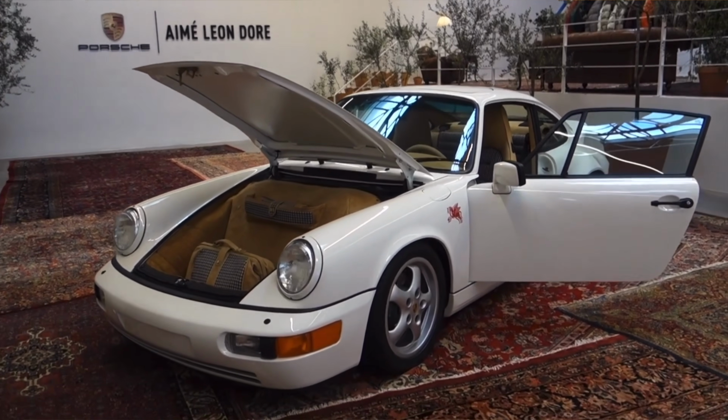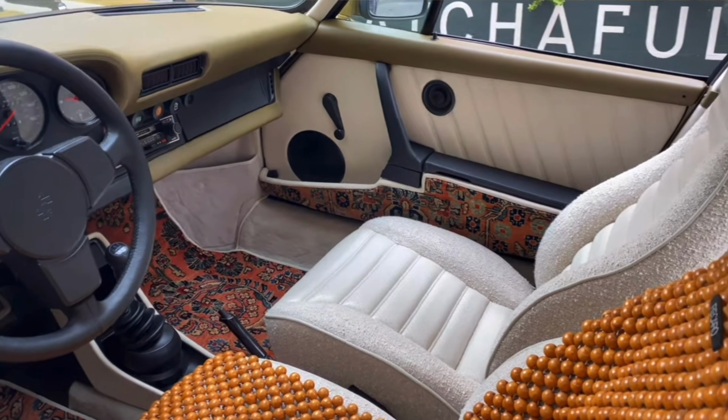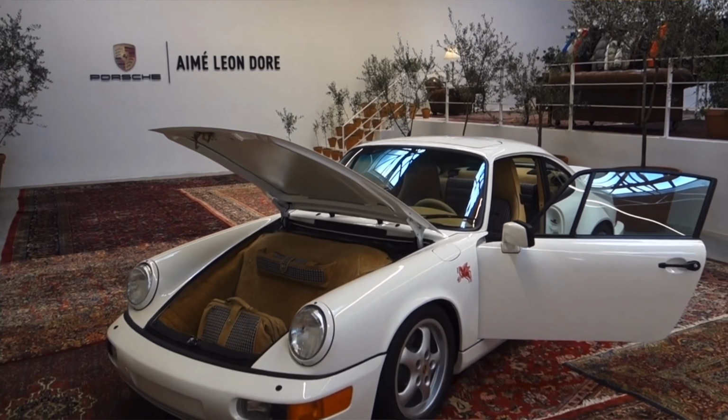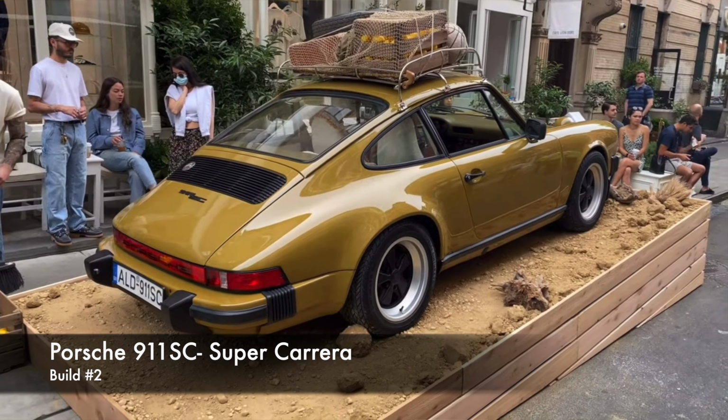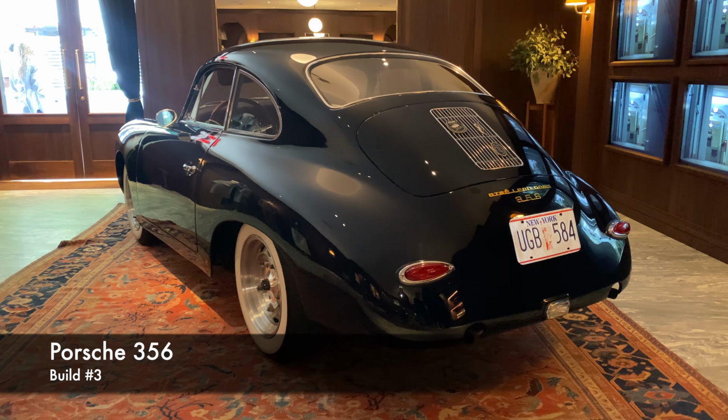And the fact that he went backwards into time, with build number 1 being a 964, build number 2 being a 911 SC with the 3-liter engine, and then the third build being a 356, just tying it all together to make these 3 comprehensive builds, it just makes it a beautiful thing. So let's think about my favorite features of the car.